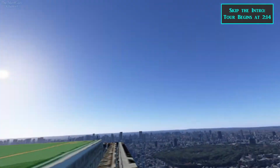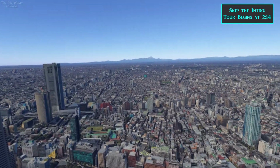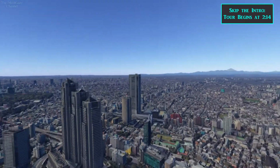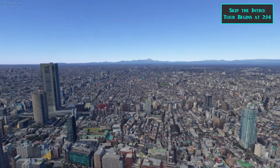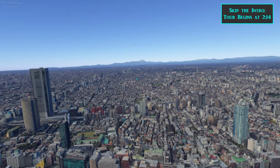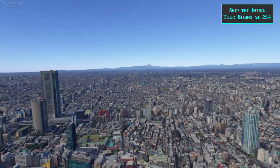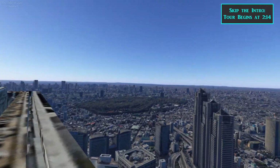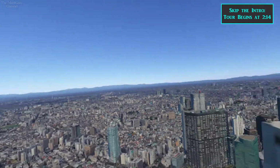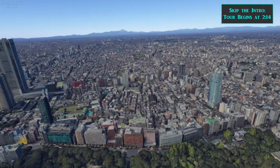Right now we are in Tokyo. I thought it would be a good place to start because in Google Earth VR, a lot of the buildings are in 3D when you're in urban areas, but many of the locations we're going to be visiting are very rural, so they won't be in 3D. And you might be thinking to yourself, what's the point of Google Earth VR if everything's going to be flat?